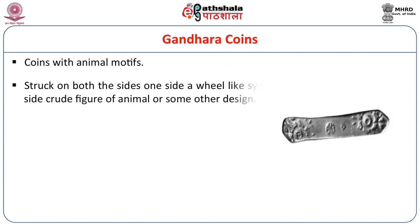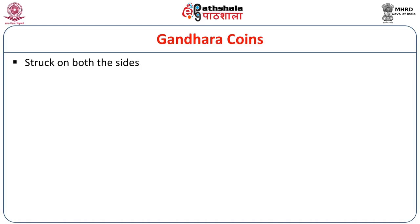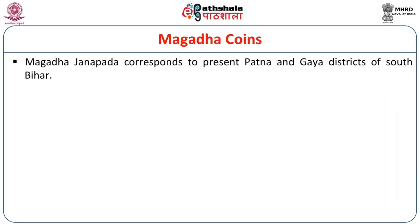Coins with animal motifs struck on both the sides, one side of a wheel-like symbol rudely executed, and another side crude figure of animal or some other design. They also have 3 weight standards, 9.5 to 11.65 grams, 4.4 to 6.0 grams, and 2.1 to 2.8 grams. And these are the coins which are seen on the right side of the slide, where the coins are struck on both the sides. One side a wheel-like symbol crudely executed, other side crude figure of animal or some other design.